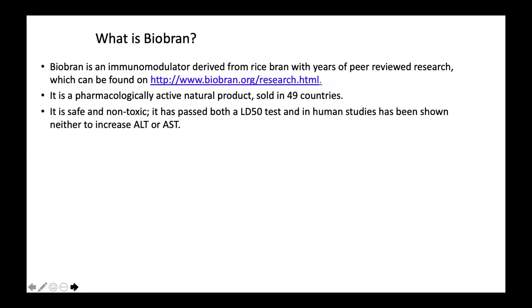So what is BioBran? BioBran is an immunomodulator, and it's been derived from rice bran. It has years of peer-reviewed research, and I really encourage you to look at the website www.biobran.org/research. There are loads of research papers there on this product. It's a pharmacologically active natural product sold in 49 countries. It's very, very safe, and it's non-toxic. They did LD50 tests and it passed them.